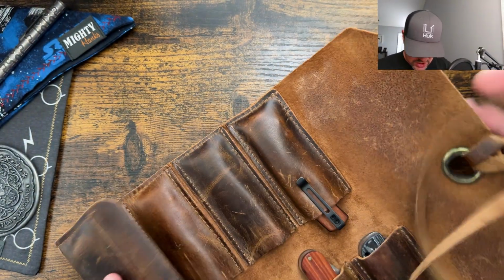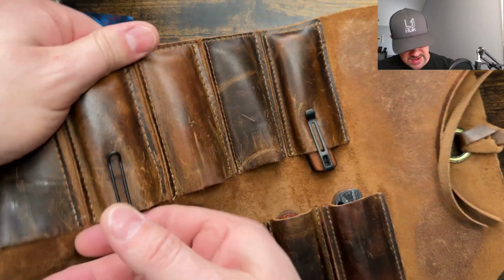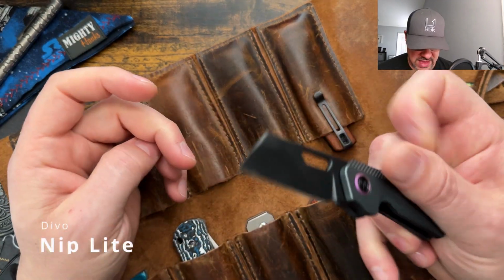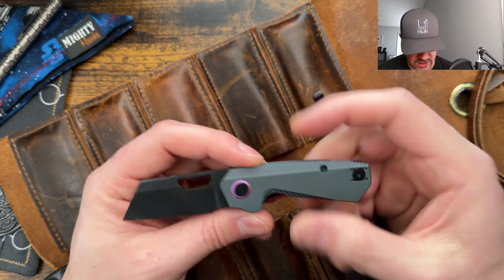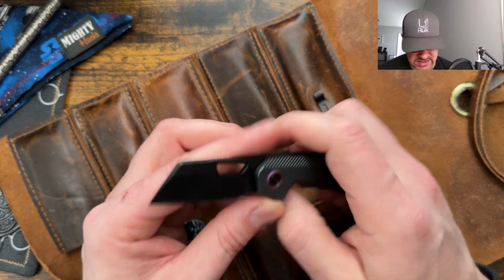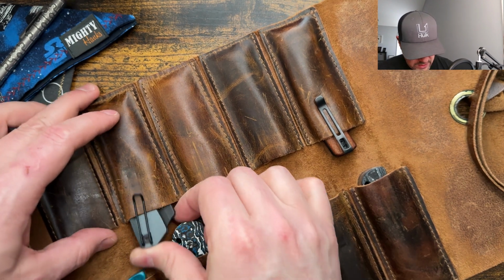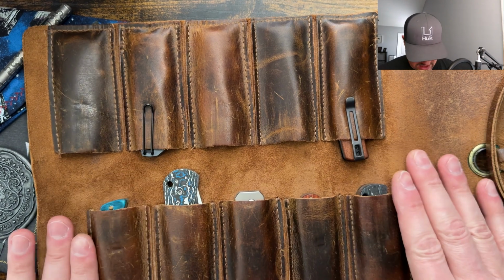All right, let's unwrap the organizer here, and we're just going to really quickly go through my modern traditionals. Do want to shout out that I do fifth pocket carry a ton. My DVO Nip Light. This one is the one that DVO sold exclusively on their website. 154 cm aluminum. Great little 3-finger knife to get into packages, boxes, things of that nature, and fantastic action. It is the only fifth pocket carry that I have that's totally dedicated to fifth pocket. Some of these other ones here will flex.